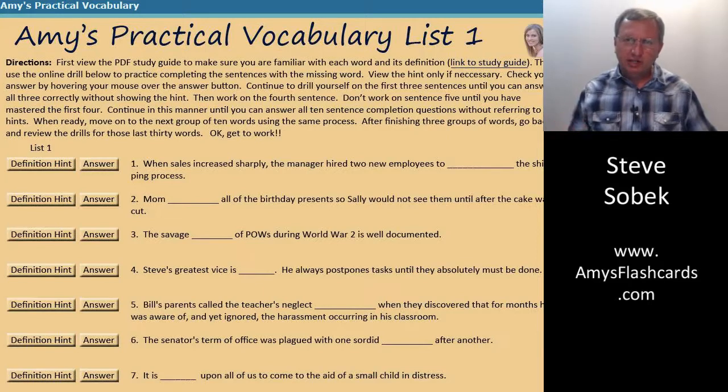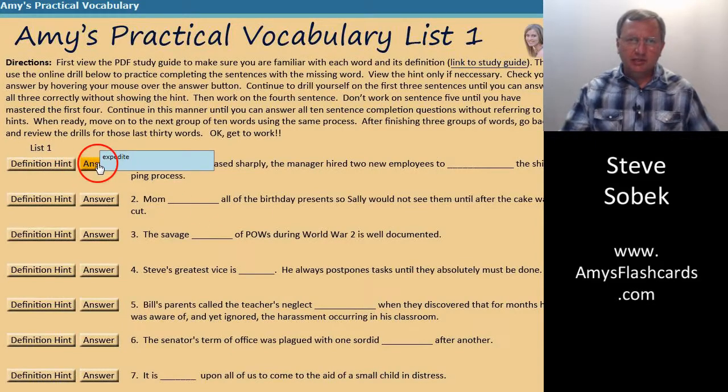It's called Amy's Practical Vocabulary. These are practical words that are used all the time. They're not obscure words that if you started using them, people would just shake their head and not know what you're talking about. They're words that most adults know what they mean. They're part of your reading vocabulary. If you're reading a book and a word shows up, let me just show you some of these words, okay?